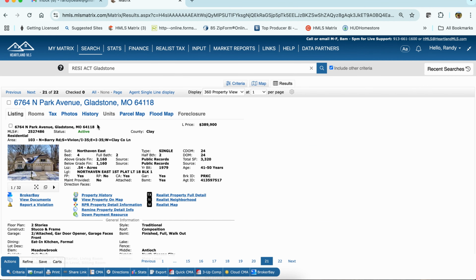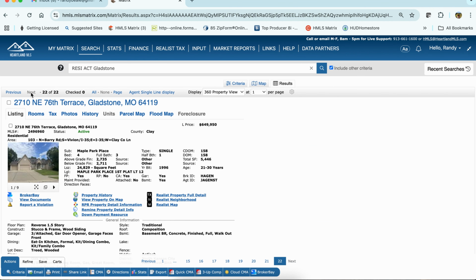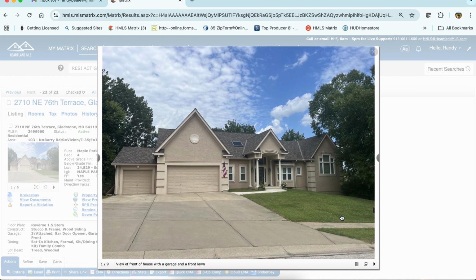Okay, let's go on to the most expensive house in Gladstone for sale right now. If you really wanted to spend a lot, this one was built in '96, so a much newer house for Gladstone numbers. $649,950, 4-bed, 3-bath with a half bath, 5,000 square foot house with everything included, with a finished basement. A walkout basement too. Been on the market for almost 6 months, 5 months. 3-car garage. Let's take a look at some pictures.